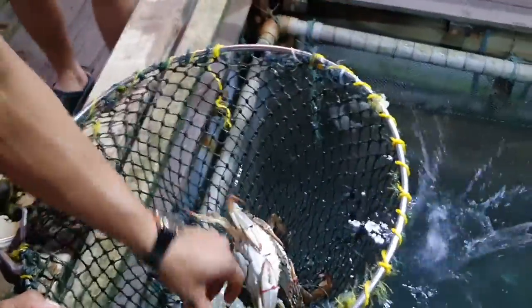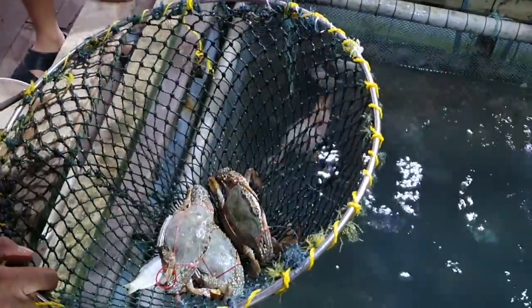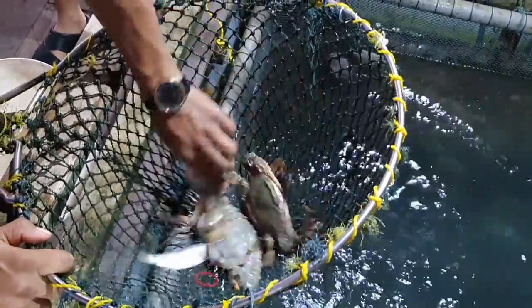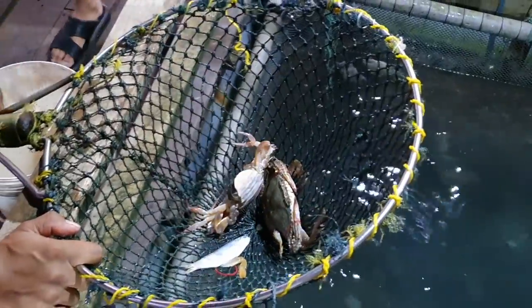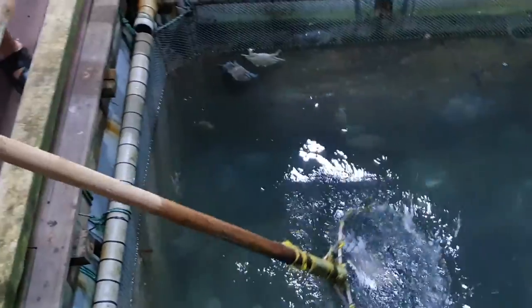Okay, so we actually went for two dinners at this Barelang seafood restaurant. So for the first time, we ordered three seafood and one vegetable. And the second time, we ordered more seafood, including a lobster.